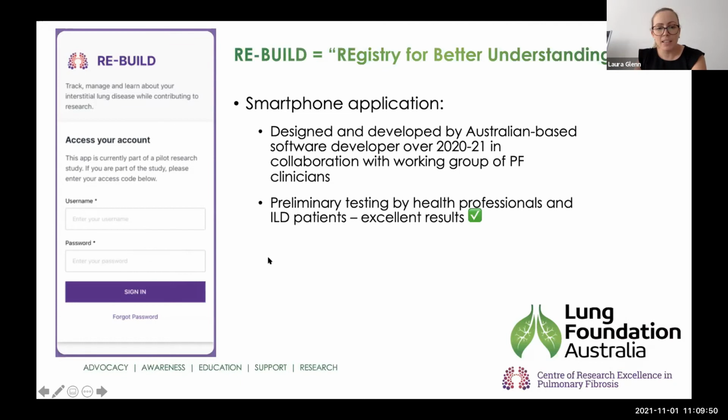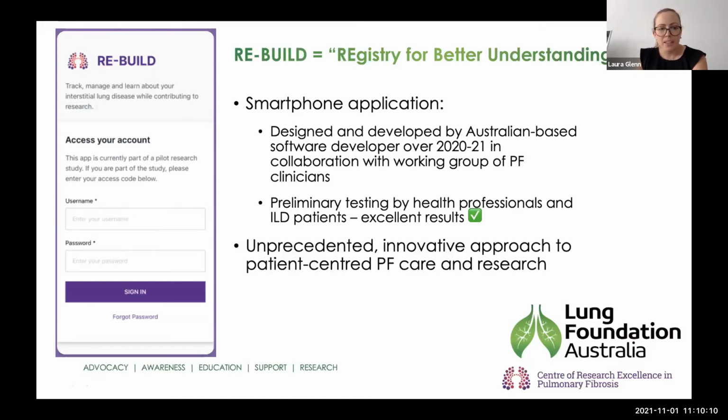And it's undergone some preliminary testing by health professionals and also by some PF patients through the Patient Advisory Committee with the Lung Foundation. Through all of that, we've made some adaptations to the app, and we've also had some quite good feedback about its usability. And we think it's an unprecedented and innovative approach to patient-centered care and to research.